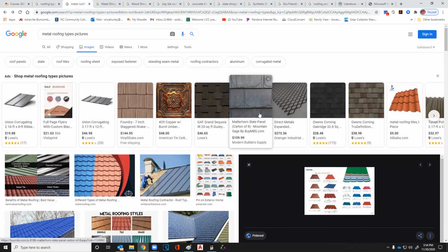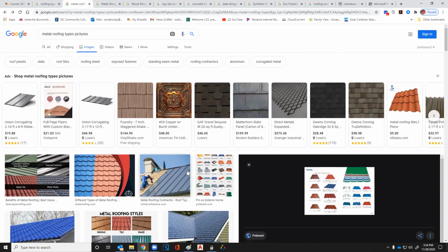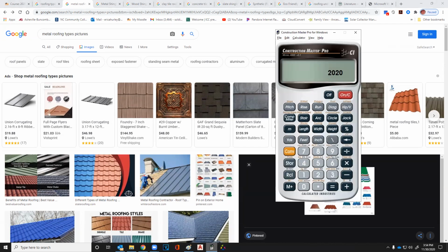My father was born in 1925, and he was 9 years old. So 25, 26, 27, 28, 29, 30, 31, 32, 33, 34. So in 1934, a metal roof was put on a barn at my grandfather's house, and that's the 5V, and it's still there. Okay, 1938? How long is that? 2020 less 1938. 82 years.